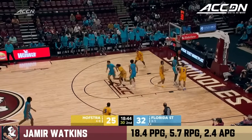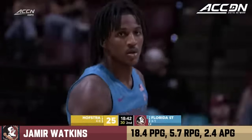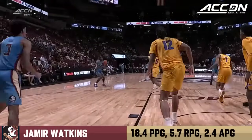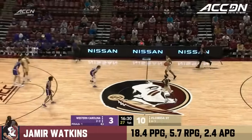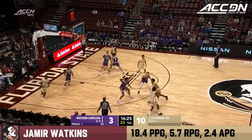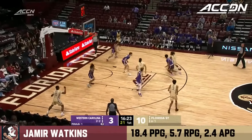Watkins knocks down the three. He's not struggling, back-to-back threes. Holt, the penetration, great bounce pass around Graham. Said he was back in Tallahassee with Gardner Webb a few years ago when he coached there. Said this place continues to change every time I come back.